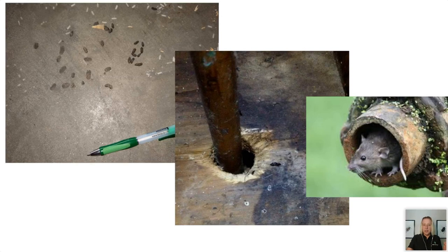Now, you may see this open hole. Again, back to that middle picture, you may see that hole. There may not be any chew marks. There may not be any droppings sitting right there, but that's still a potential entry point. And if we can seal that up, again, we've prevented a problem from even starting.